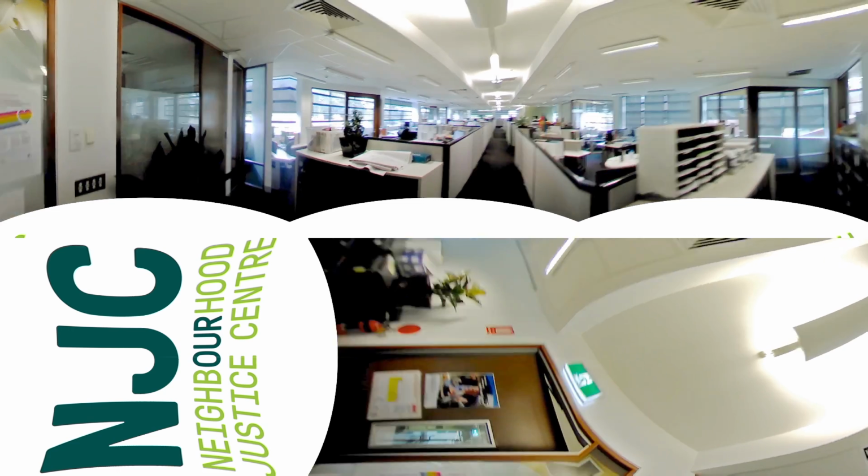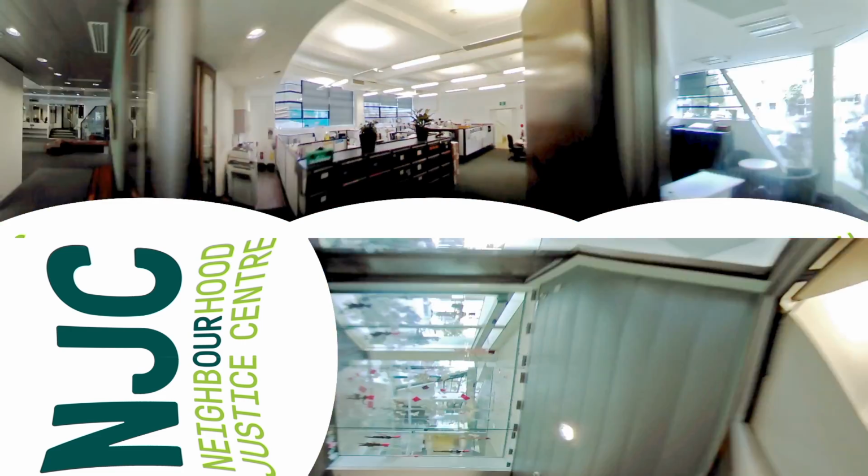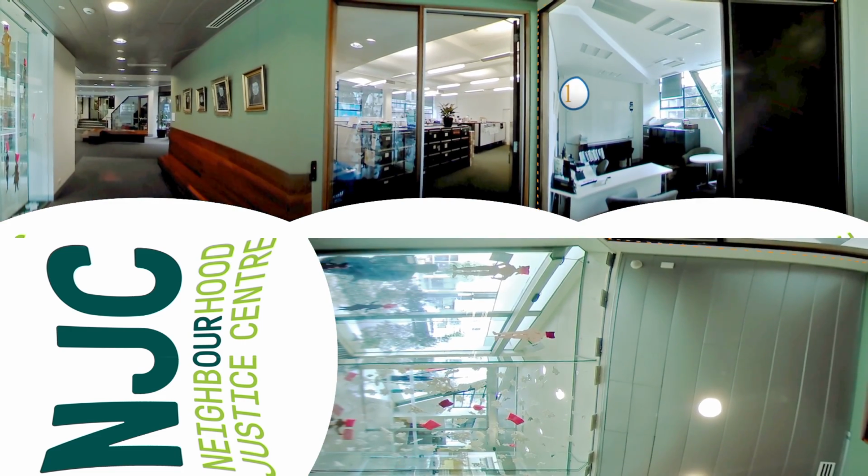Now we'll head back downstairs to the ground floor where we started the tour. Here we are outside the director's office, which sits, like the courtroom, behind a glass window. This signals to everyone who comes here that the centre is run transparently. Next to the director in another open plan office sit teams working on crime prevention and community justice, community conferencing, strategy and innovation, education and communications.